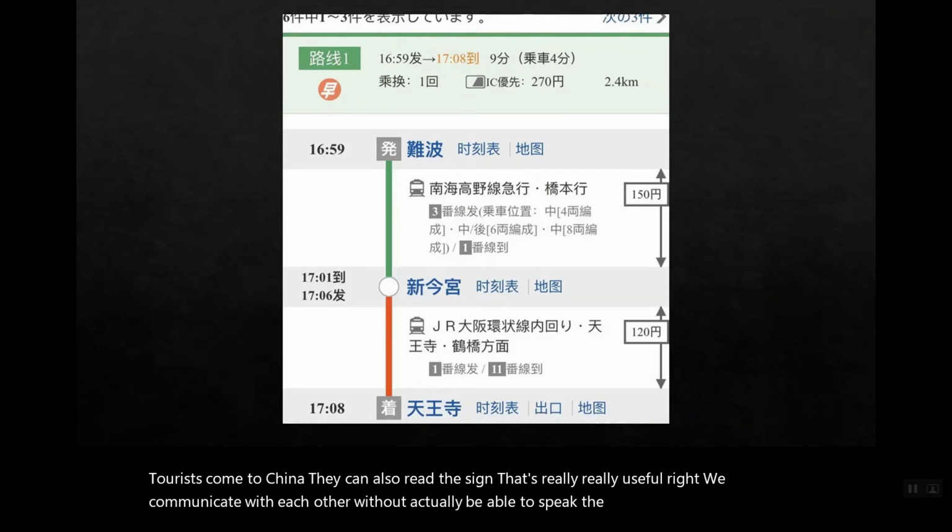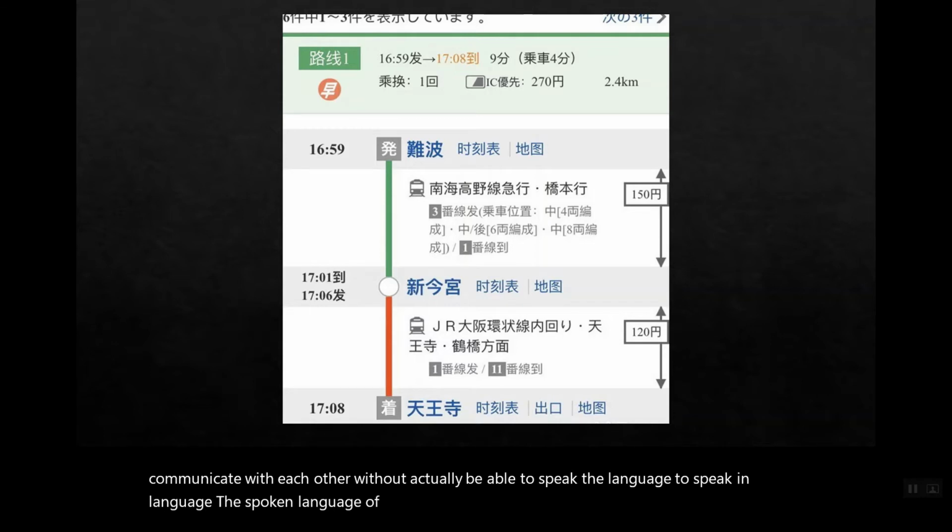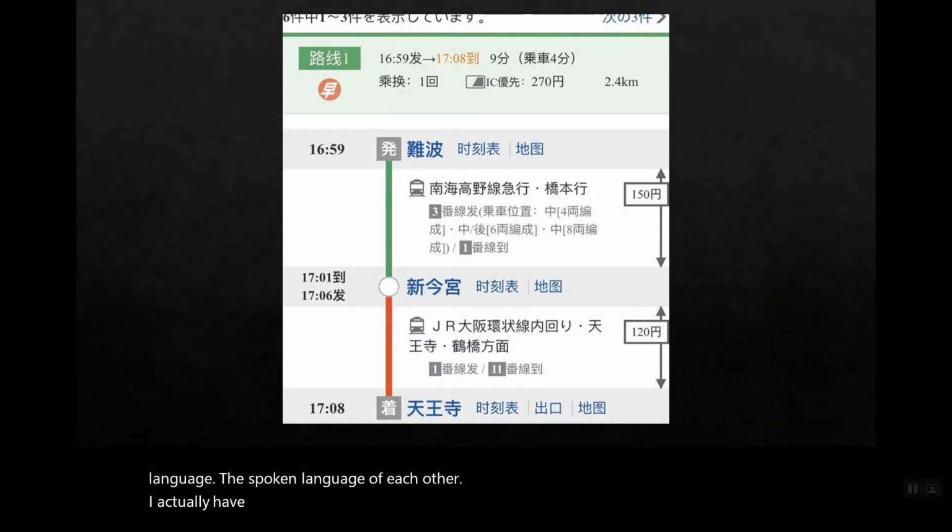We communicate with each other without being able to speak the spoken language of each other. I actually have a real story to tell. When I was visiting the University of Kobe to give a talk, I was a bit late, so I rushed and got a cab. The really kind cab driver, probably in his 70s, didn't speak any English. We tried everything to explain where I was going, and he didn't understand anything. In the end, the solution was to grab a piece of paper and write down 大学, university, and show it to him. He got it straight away, and I made it to the lecture on time.